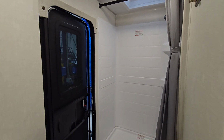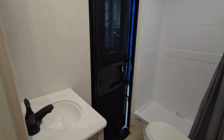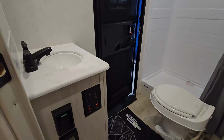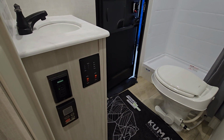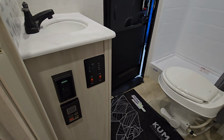I should mention too, we do have 100 watts of solar on the roof. You could double that if you find you are using that off-grid capability. So you could go up to 200 watts here on the same charge controller. We do have a tankless hot water heater, which is really great. If you've got a big group, you're going to be able to basically heat a lot of water quickly.